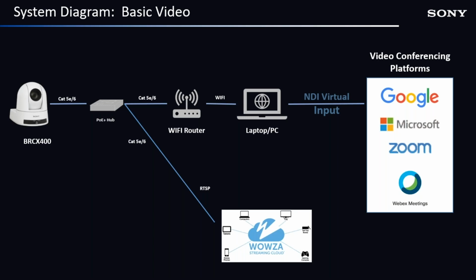If a customer does not want NDI, the new X series cameras also offer RTSP streaming to a content delivery network, or CDN, such as Wowza Streaming Cloud or Amazon Web Services.